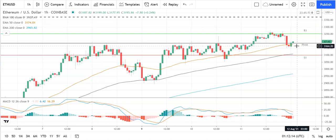A fallback through the pivot will bring the first major support level at 3098 into play. Barring an extended sell-off on the day, Ethereum should stay clear of sub 3000 levels. Second major support level at 3034 should limit the downside.